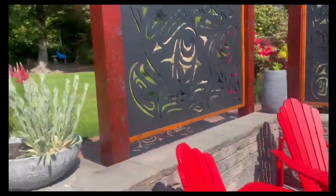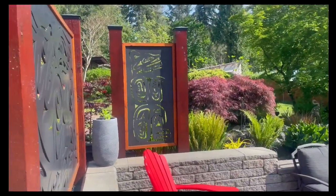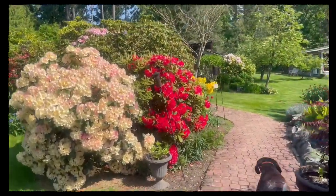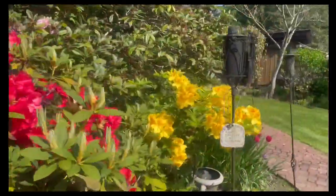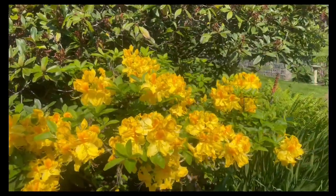Like I say, these are our little privacy panels. I love that one right there too. That's called Spirit Bear. My husband's so clever at doing that kind of thing. He just designed it all and built it. So take a look at these rhodos all blooming. And that yellow one is an azalea. It smells so good. It's absolutely delicious.